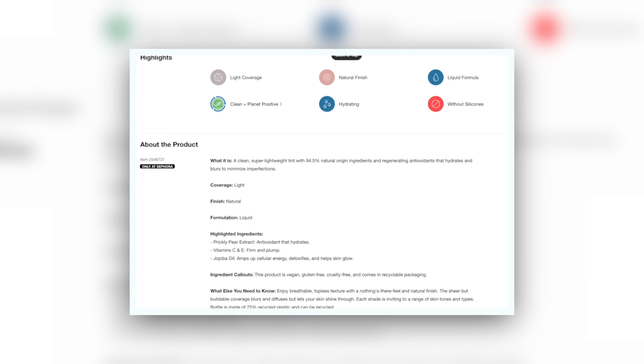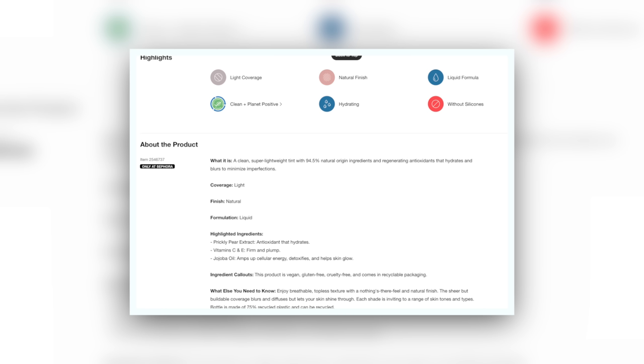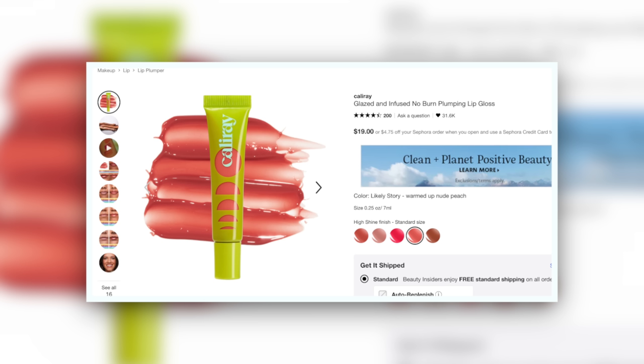Vitamin C and E to firm and plump, and jojoba oil amps up cellular energy, detoxifies, and helps skin glow. Breathable, topless texture. They do have kind of this pun game going, right? Of, you know, beachy California stuff that's a little cheeky. So topless texture with a nothing's there feel and natural finish. The sheer but buildable coverage blurs and diffuses but lets your skin shine through. Each shade is inviting to a range of skin tones and types. Bottle is made of 75% recycled plastic and can be recycled. So that's pretty cool. The glazed and infused no burn plumping lip gloss is $19.